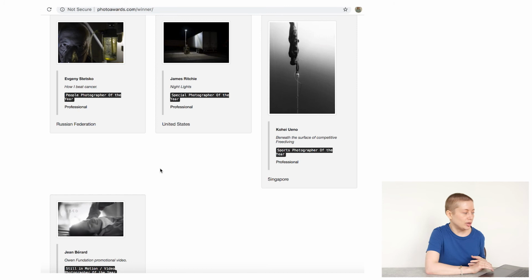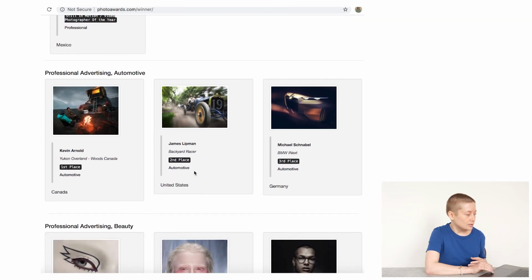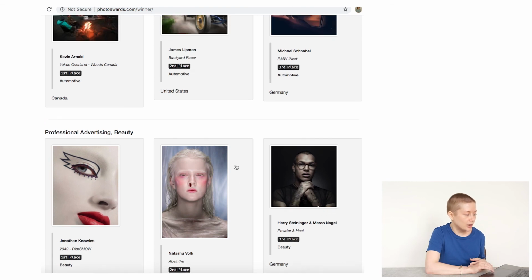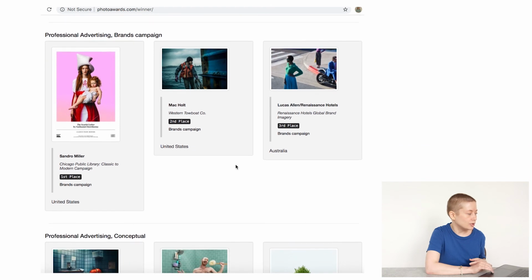Beat Cancer campaign, for example, got an award. Environmental campaigns, like I already mentioned. But there's also beauty and advertising and fashion campaigns. So all sorts of genres and all sorts of inspiration that you can get from here.